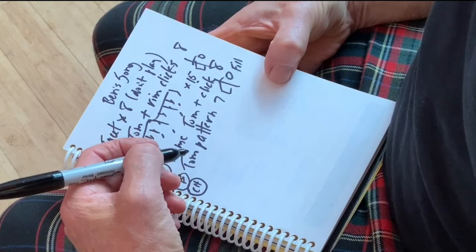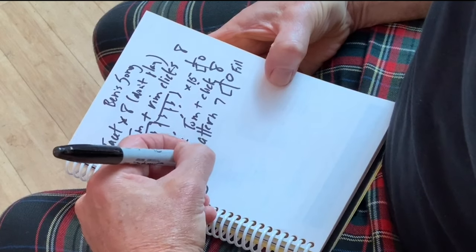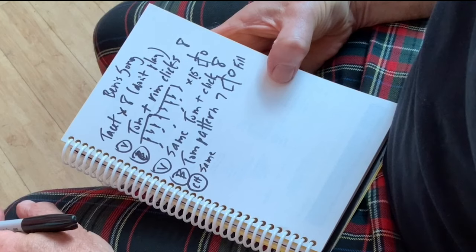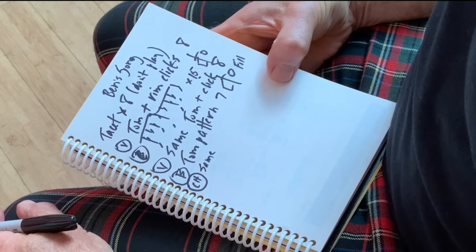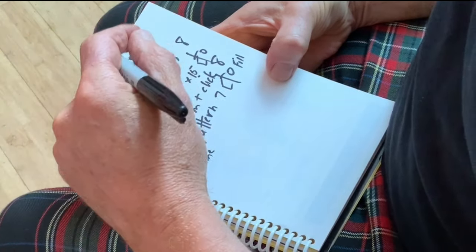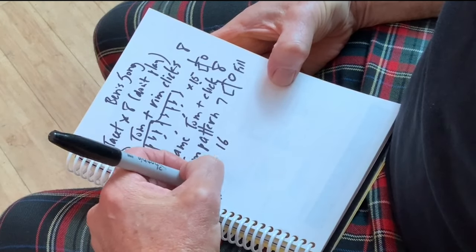Chorus. Not to confuse that bass drum. Eight, two, three, four, nine, 10, 11, 12, 13, 14, 15. Same thing, so I just went the same. Okay.